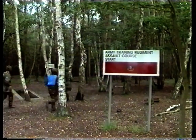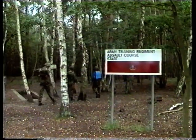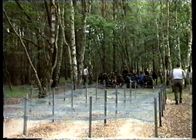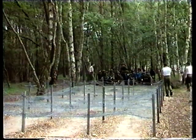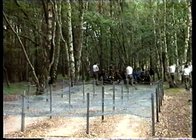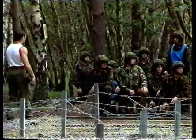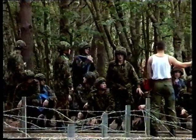Now, the final event of Phase 1 training to be caught on camera, the Commanding Officers' Competition, gets underway on the Assault Course. This is a section competition with sections from Normandy Platoon competing against sections from Master's Troop. Sections will set off at 2-minute intervals around the Assault Course, and the fastest time around the course wins this phase of the competition.